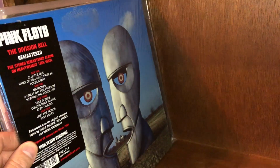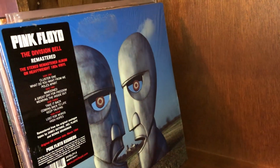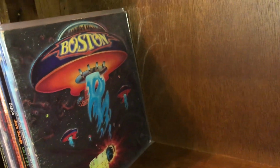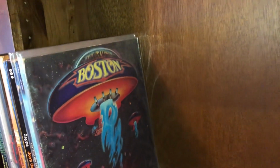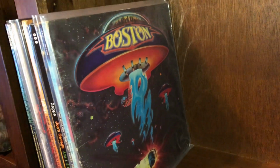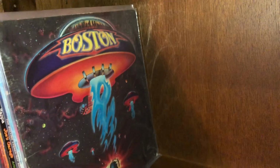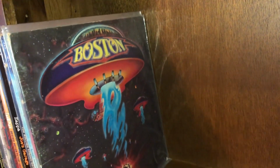This is The Division Bell. This was a great record. And now we're getting into another one of my favorite bands, and I think they only had, well, I only have three of their records, the first three. This is their debut album from Boston. It was self-titled.